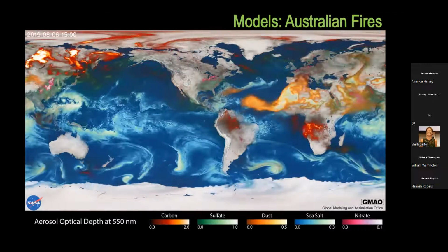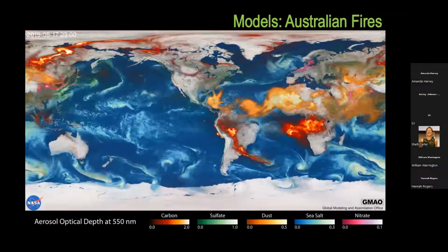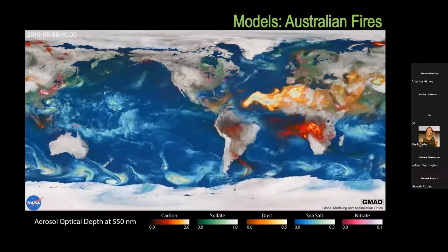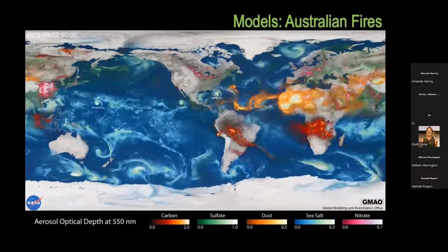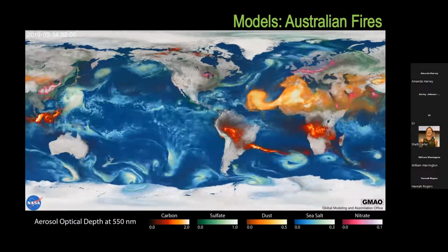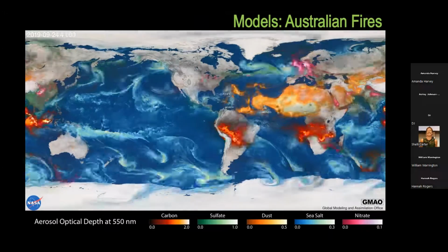So this is another type of model that we have here at Goddard. This one in particular is showing us the Australian bushfires from the end of 2019 and the start of 2020. So you can see the date and the timestamp at the top.